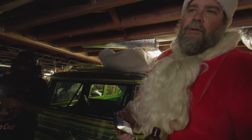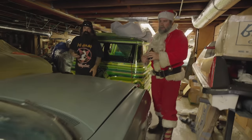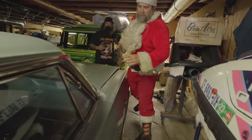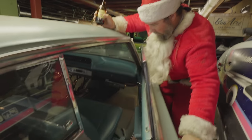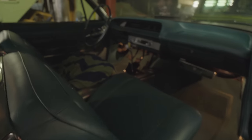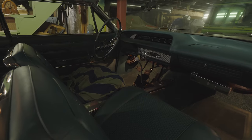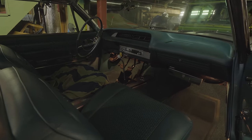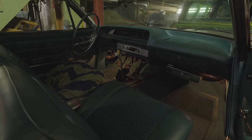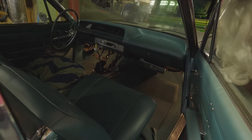Let me look inside of this thing. Can you open the door from that side or no? Let's stick the camera in there. Oh, the interior. Look at all the dome lights, the kick lights, everything works. Everything functions. Six-speed manual. Oh, my God. Look at the dash. The Impala's dash, there's nothing better than an Impala dash. Look at the carpet, the original seatbelts.